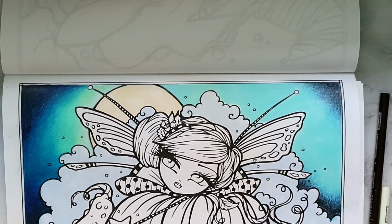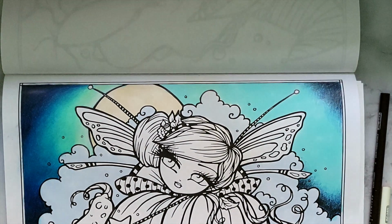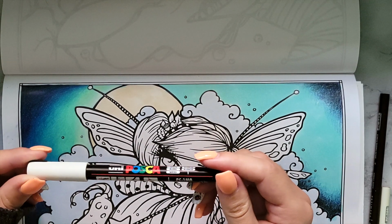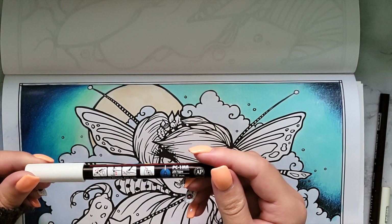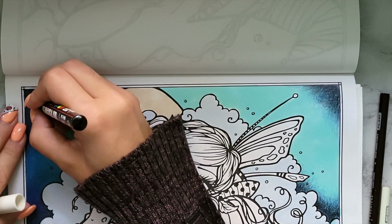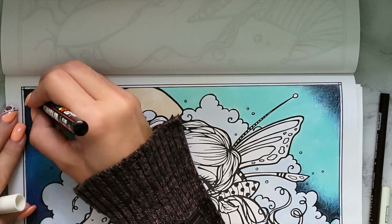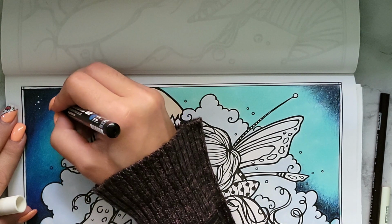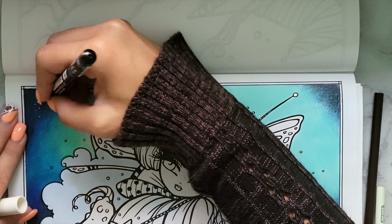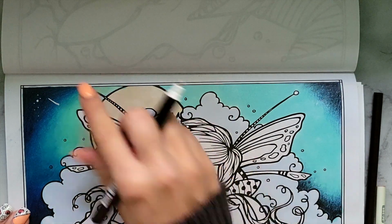So we've used everything except cobalt turquoise so far. I'm going to grab my Posca pen. So I've got the Uniposca. This is a 0.7 millimeter and just a white one. We're going to add in some stars. I'm going to try and do some shooting stars too, maybe. Nope, don't like that.